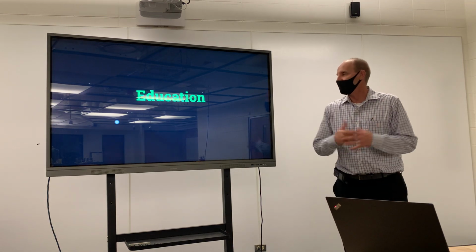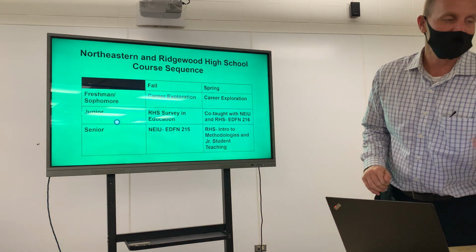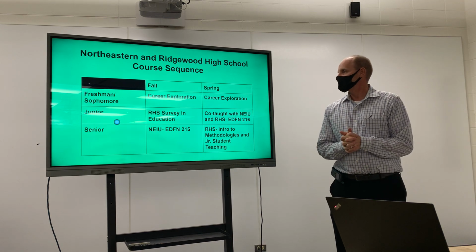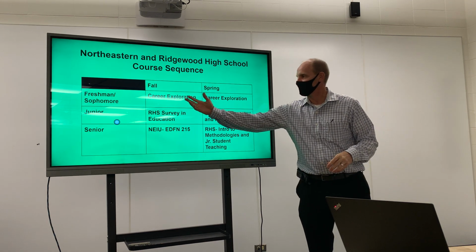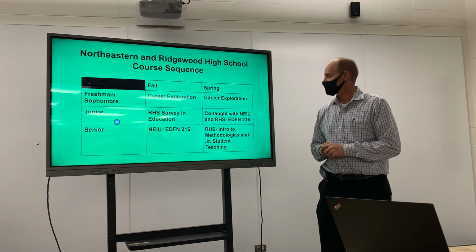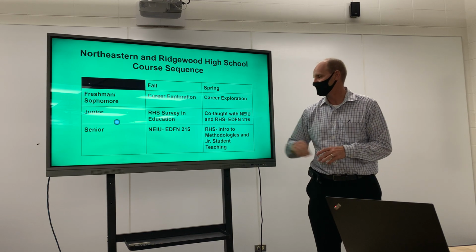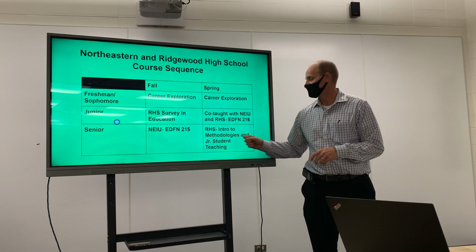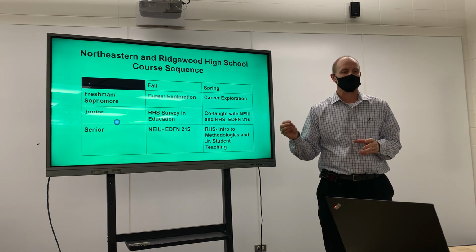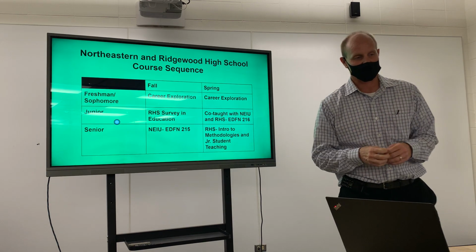A couple of our pathways that we have developed and already have going: we have our education pathway, and we partner with Northeastern. In that pathway, students do the career exploration as freshmen and sophomores, and then junior year they take college classes in education, and senior year they take them as well. And in our introduction to methodologies, students go out and start getting into the classrooms and getting that work-based learning experience in order to earn a career endorsement.